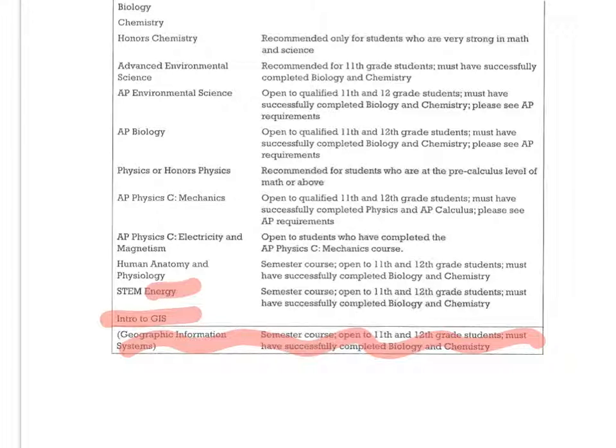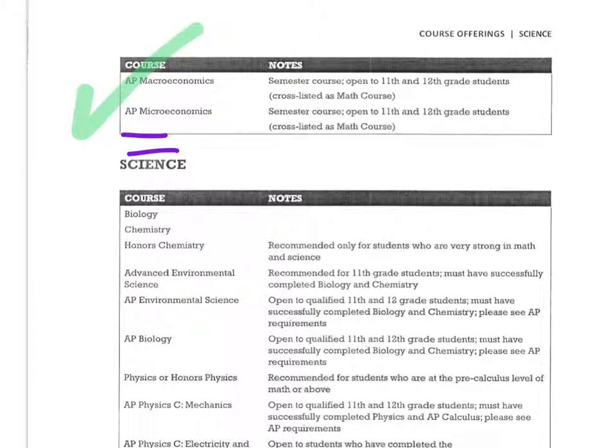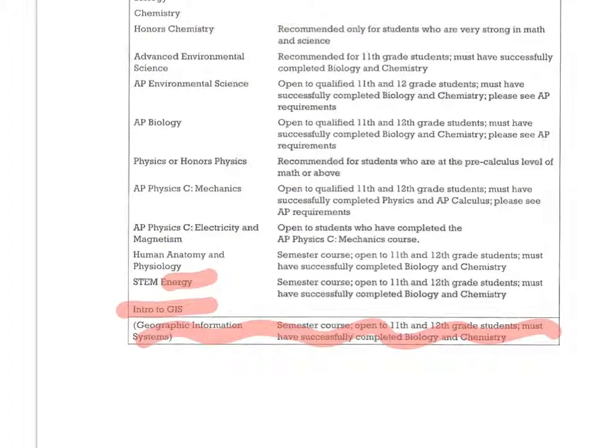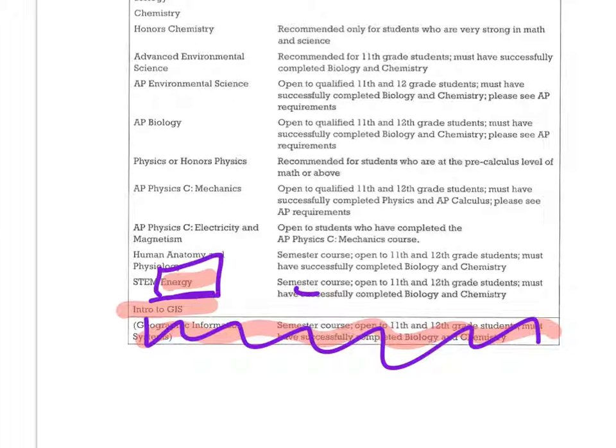Okay, here we go, Bonnie, on science. And actually, we finish up with history, and these are cross-listed courses, so that's great. And onto science, a couple of small changes. Here, STEM next year is going to be a semester course, but it's going to be called STEM Robotics. So take energy out, put robotics in. Intro to GIS is gone. And that line shouldn't be there.